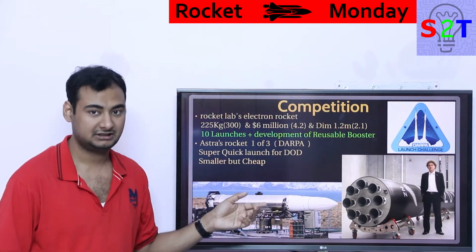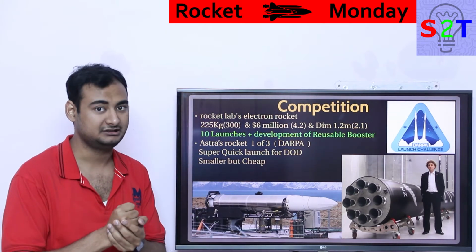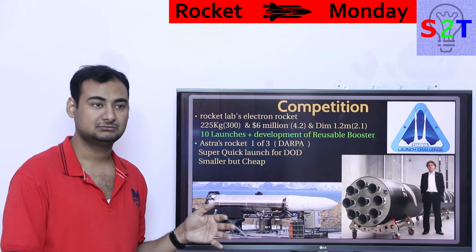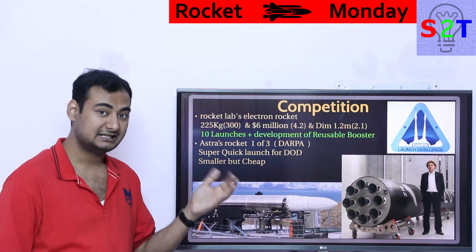So if they figure that out, because they have done the testing, they have deployed the parachute, but right now they haven't captured it. They didn't want to. It was the first testing mission to see whether the parachute actually slows down enough, what kind of speeds we are talking about. So the demo mission of that was done, but that's their end game.